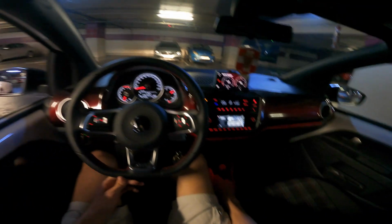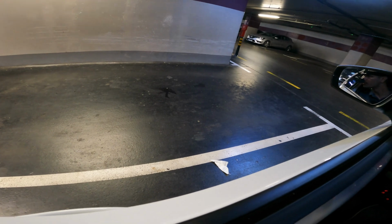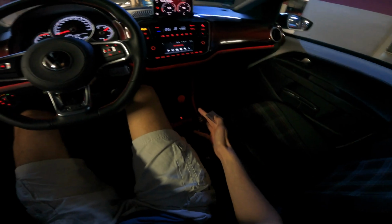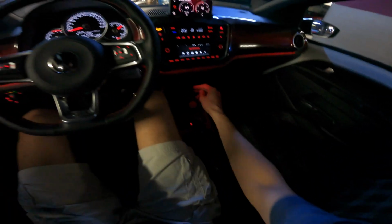There we go. And just a little rev while the engine's warm. Yeah, you can hear that. So it could definitely use maybe an exhaust upgrade, but one thing at a time.